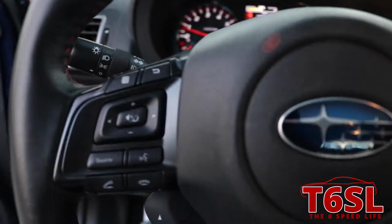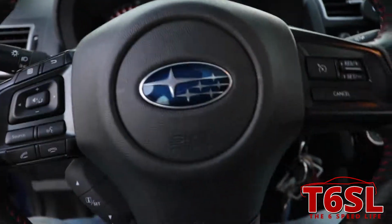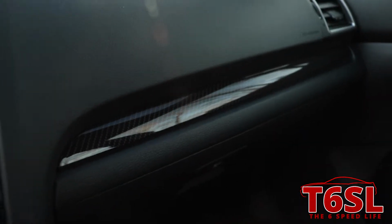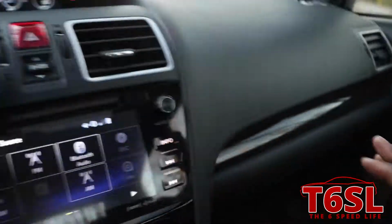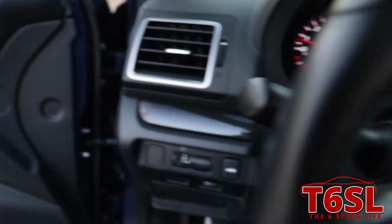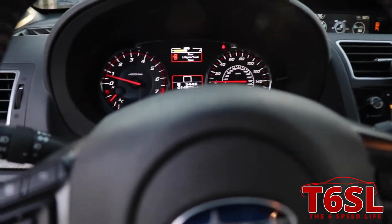The Subaru logo on here, I just love looking at it. It's a great feeling steering wheel. The 9 and 3 grips are amazing. I love how it's a flat bottom steering wheel also. And the only part I don't like about this interior is this fake carbon fiber right here. It just feels cheap. It just feels like it was tacked on. There's nothing else that's carbon fiber on the car other than my deck lid, and that was an add-on.